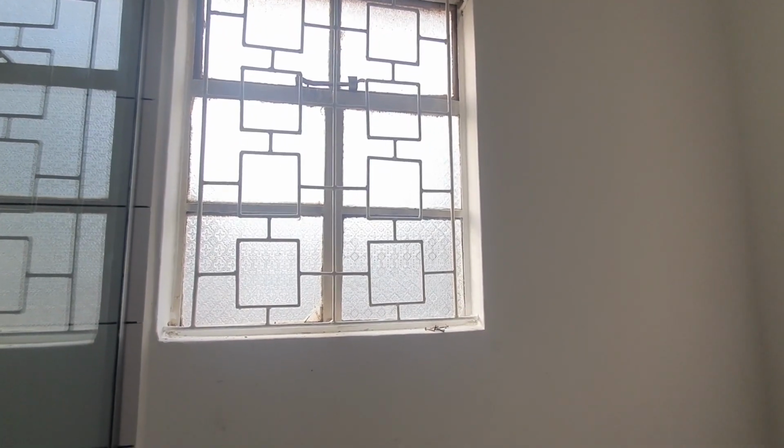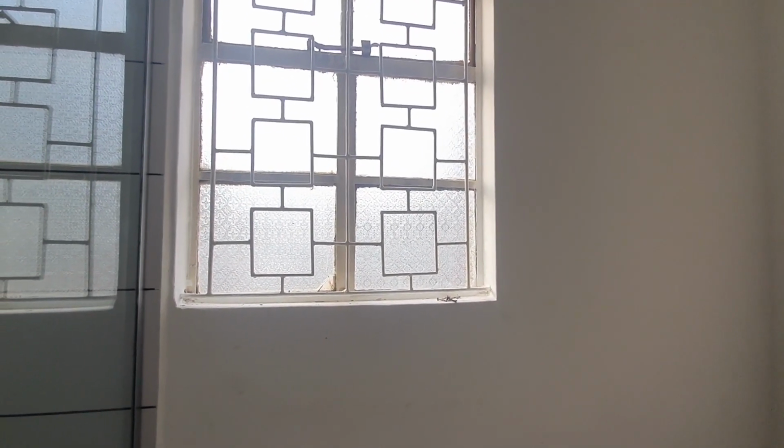I'll also share a number. If you're interested, you can inbox me for the number of the contractor who was doing this. I believe he's done a very good job. He's very neat. So far so good. Also, in future we might change the window, but not now. We might change it to something modern, but for now that will do.